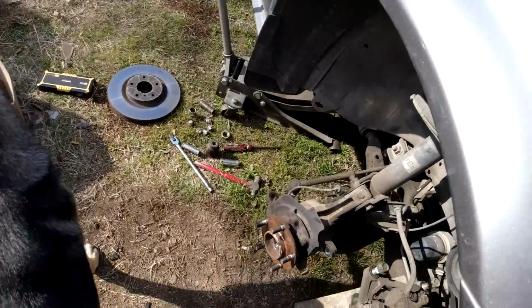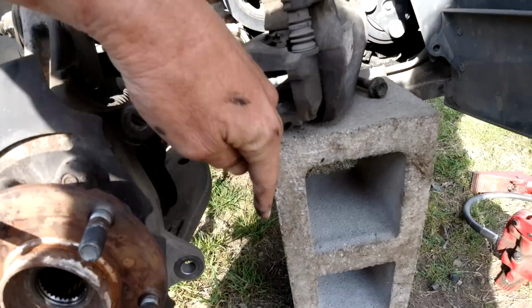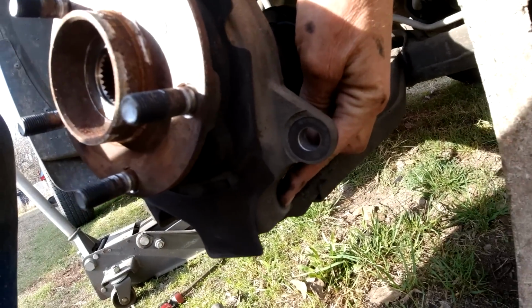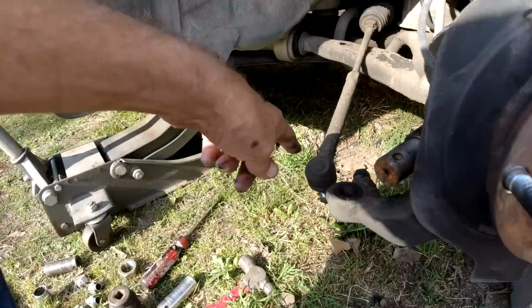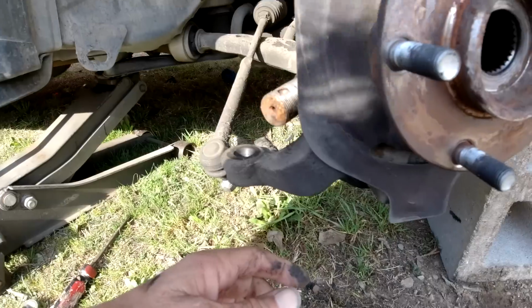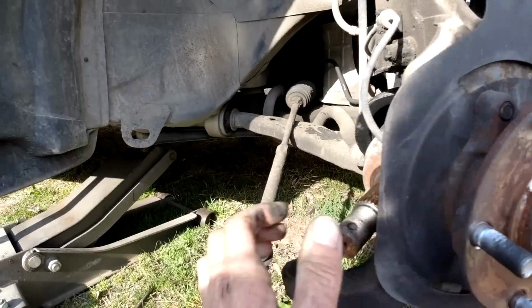Okay guys, pretty easy getting it off. Just took off the 2 bolts here for the caliper bracket, pulled that all off, and then you got to pull the 1 bolt and nut off for the ball joint, push it down, and then you can just pull that. Oh, and this bolt for the tie rod end, and then you can just pull it loose like that, pop the axle out.